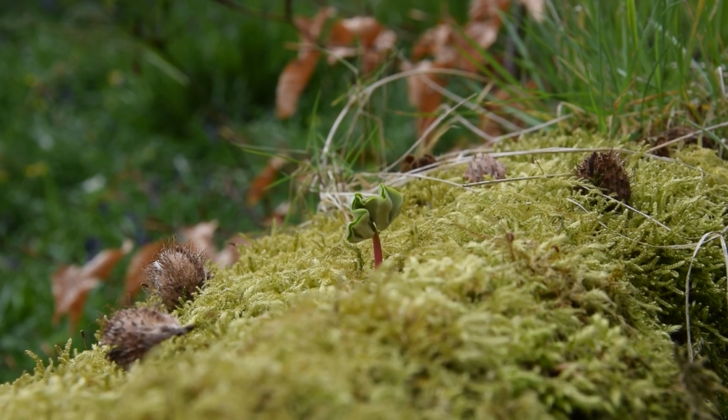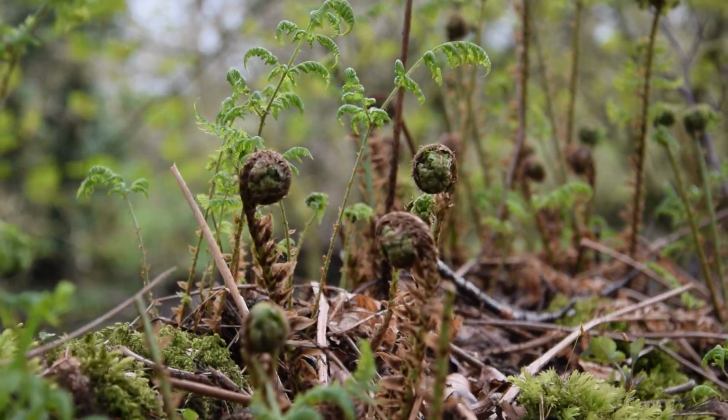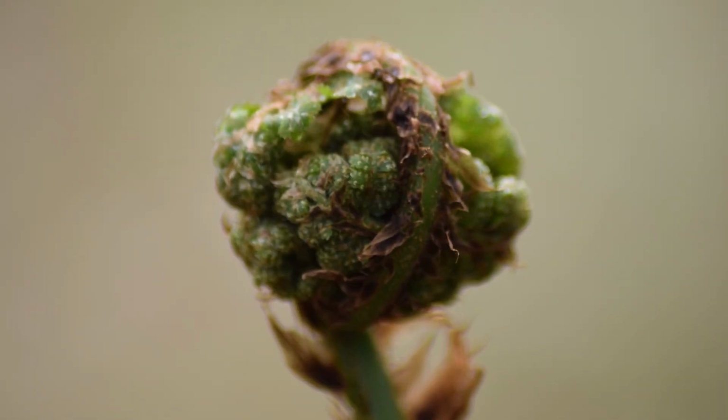Now, one of the interesting things is that the dandelion opens up the soil for many other species, and those species will actually come in and push the dandelion out. And that's probably part of the reason that the dandelion seed evolved to travel such great distances.